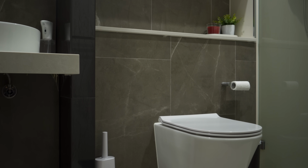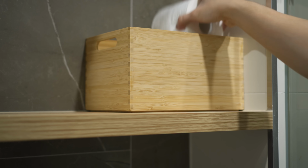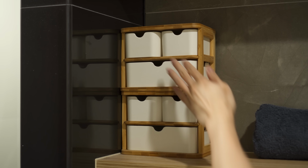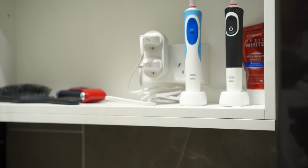The final part is a bathroom. Everything here pretty much came with the apartment. I simply added some baskets and organizers to keep things in place. Towels are rolled neatly to give it a spa-like feel. Everything else is kept inside this mirror cabinet where I stick the phone ring holder to minimize fingerprints.